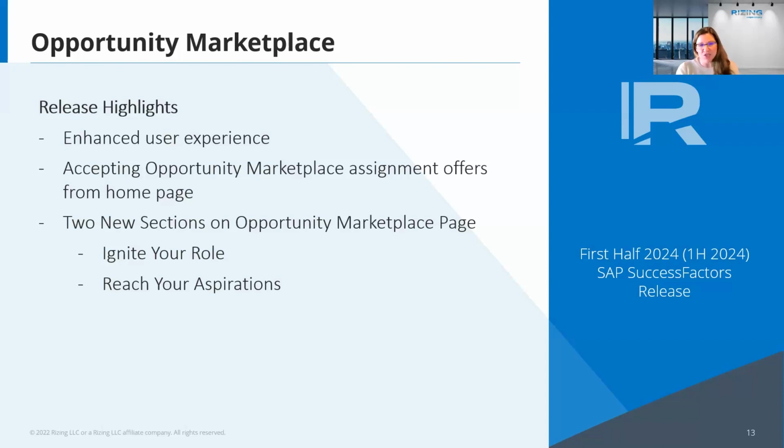They also have made some changes that affect the homepage. So one of those is that if an organization builds out its own custom opportunities or assignments within Opportunity Marketplace that they want to make available to employees to either accept or decline, it's now possible to do that directly from the homepage, so that you can see not only what that opportunity is, but also you'll see buttons to be able to accept or decline right there on the homepage.